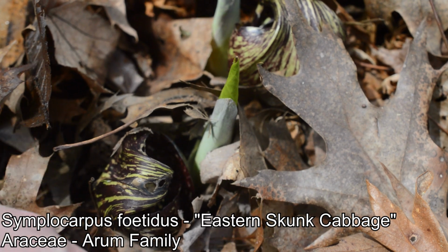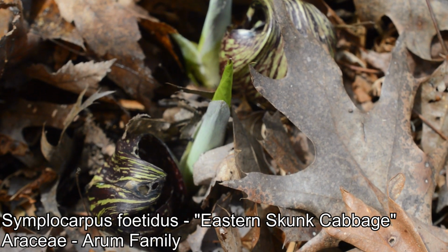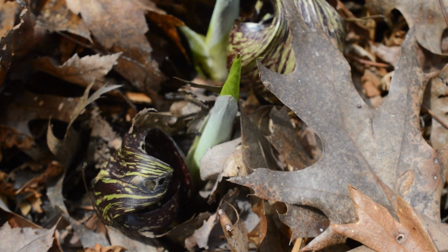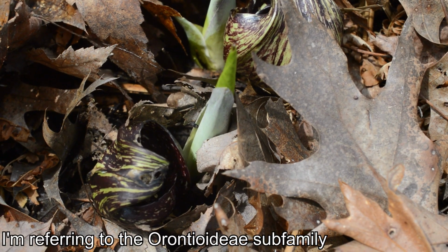Symplocarpus foetidus, one of my favorite aroids, a basal member of that family actually. I don't believe it's the most basal subfamily; the most basal subfamily I think just has one Australian species in it. So this is pretty close to the base model for the arums. A lot of famous houseplants in there.